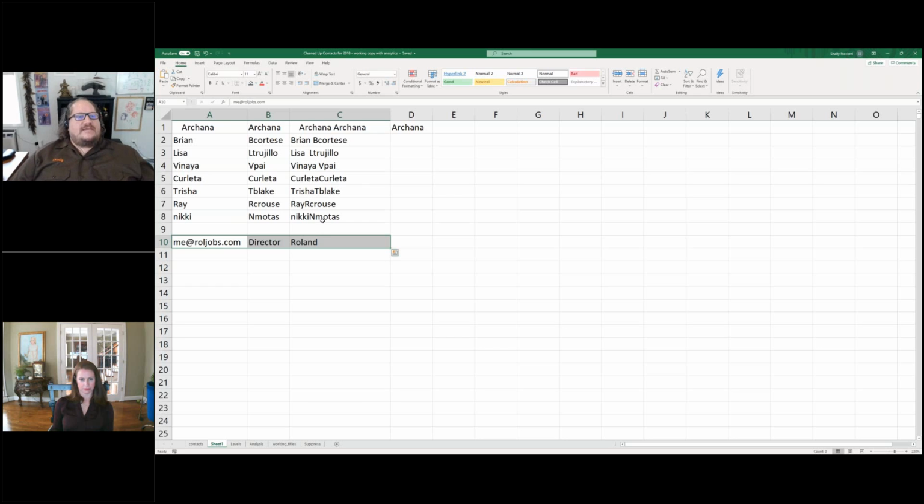VLOOKUP, super easy. And it helps you put together databases from two different places, or simply look up missing information. For me, I use this a lot when I import from Seekout, and then I have to go fetch other stuff like cities or zip codes or phone numbers or things like that.